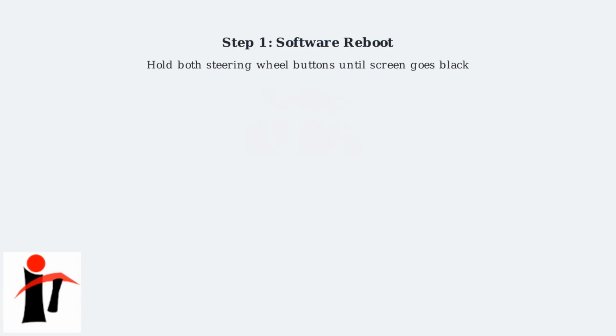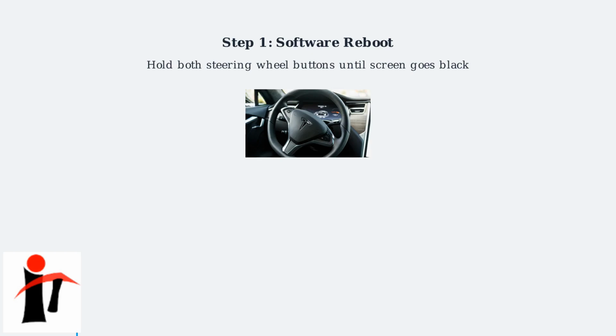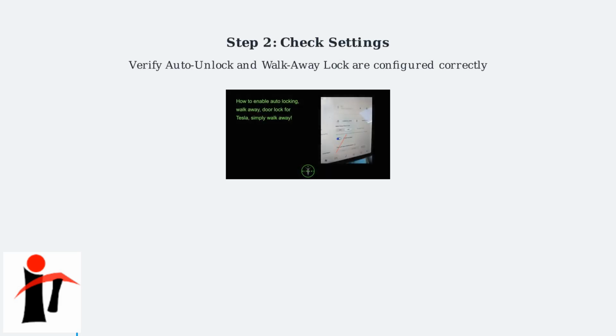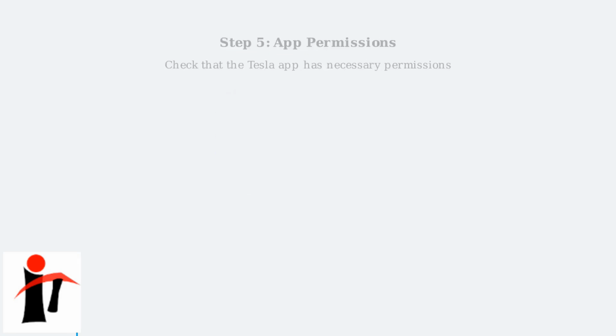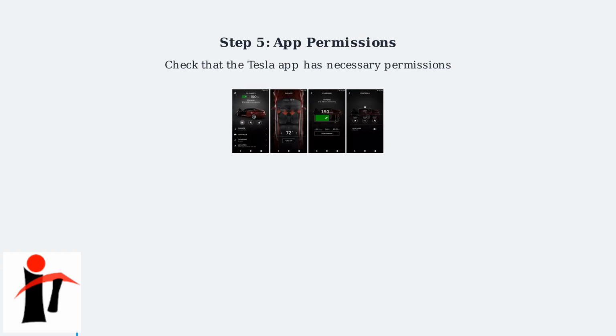Before diving into complex solutions, start with basic troubleshooting. First, try a simple software reboot by holding down both steering wheel buttons until the screen goes black. Next, check your auto unlock and walkaway lock settings to ensure they are configured correctly. Disable and re-enable them to reset the functions. Also, ensure your phone's Bluetooth is active and that the Tesla app has the necessary permissions.